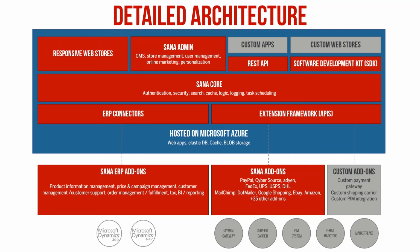From a detailed architecture standpoint, Sana's core solution is hosted on Microsoft Azure. But in addition to that, some of the things that become complexities in a project is when customers start discussing the different types of add-ons. Sana has already built these add-ons as out-of-the-box solutions, everything from PayPal, CyberSource, FedEx, UPS, and even third-party marketplaces like Amazon or eBay. Those integrations are out of the box for Sana, and we're able to provide those REST APIs for customers to be able to deploy to the web quicker. And again, all managed from one spot.